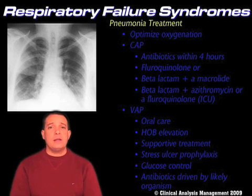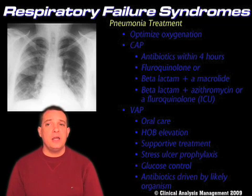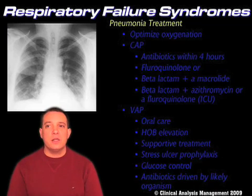Now, when we talk about the choices for antibiotics, there are guidelines that determine how we treat pneumonia, and they're changed every couple years, and the most recent guidelines came out at the end of 2007. They recommend that for patients who are being treated outpatient for pneumonia, we typically can start those patients on a fluoroquinolone, or we can start those patients on a beta-lactam drug and a macrolide. You have your choice, one or the other. You can either start them on just a fluoroquinolone, or we can start them on a beta-lactam and a macrolide together.